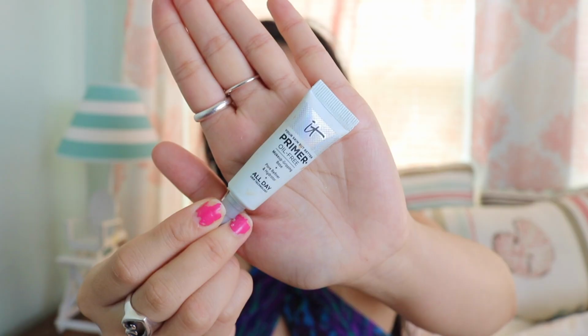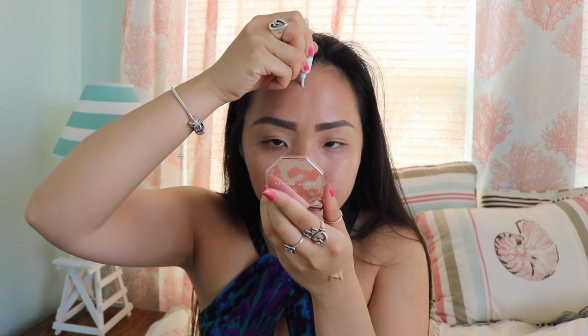Oh, by the way, I do need to put on a primer, and this is the primer I'm using today. I feel that it helps me minimize pores, and it helps my foundation stay longer. It has a little bit of a sticky paste feel, so it's going to grab on to my foundation, which I super duper need. And then I'm going to grab more because I enjoy it so much.